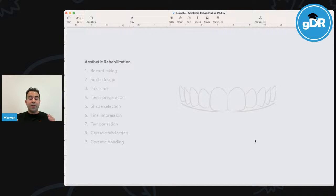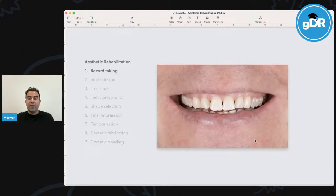next step. The first step I want to do, we call it record taking. And in record taking, we take extraoral photos. Remember, in my first dental examination, I do intraoral photos only. I don't look into the smile. But once we move into aesthetic rehabilitation, we start taking extraoral photos. We will do an intraoral scan as well.